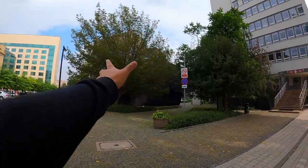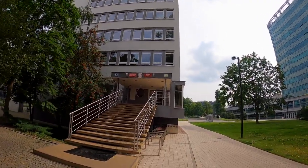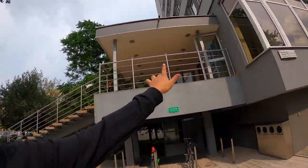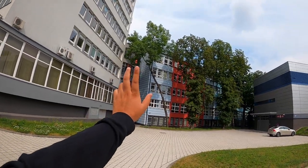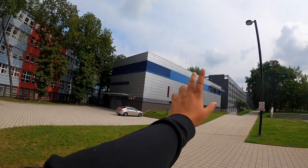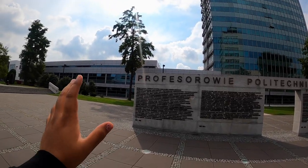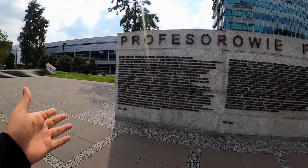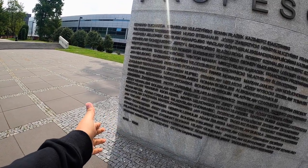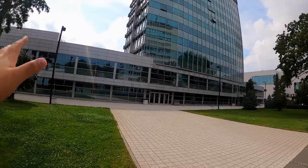If you go this way, there are other faculty buildings as well, and this building is C5, and this is the building of electronics. So you can see Wydział Elektroniki. If you are coming for electronics engineering, then probably you'll have classes in this building. So there they have building C4 and C15, and there they have C6. So all of these buildings are part of the campus, and here they have something like Professors of Politechnika Wroclaw. Basically here they have the names of all the professors, I guess, from 1945 to 1966, 1977, and so on. So now let me show you the buildings of other faculties as well.